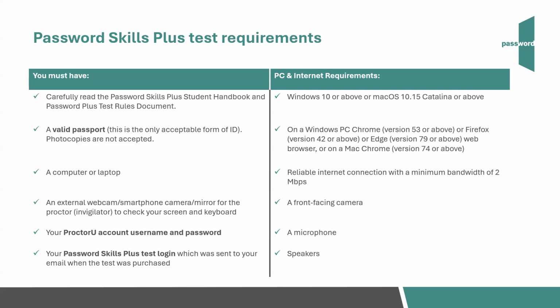We will help them to get back into their test, and we can also do a free remote session with them where we can check their computer and make sure that all of the requirements are sufficient for the test. If any students are nervous about, is my PC okay, do I have the right requirements? Just get in touch with the support team and we will do a free remote session with you to check your PC.